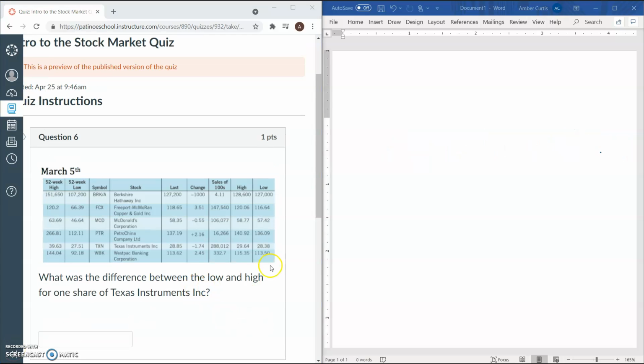Question 6. What was the difference between the low and high for 1 share of Texas Instruments? So the first thing we need to do is find where high and low are. We can see that those are in the last 2 columns of the chart. We then need to find Texas Instruments. That is the second from last stock. So we see that the high is $29.64 and that the low is $28.38.